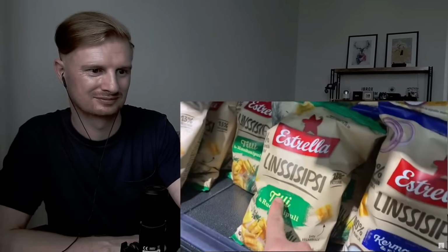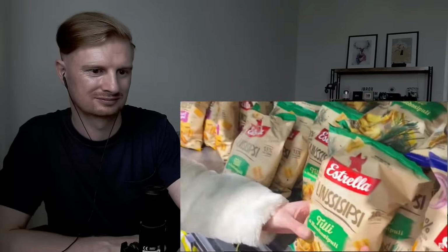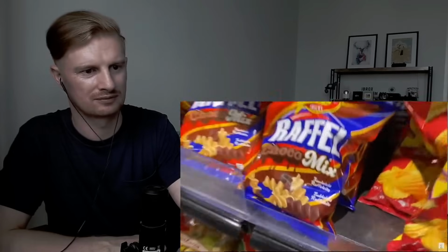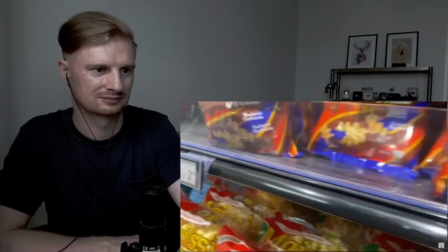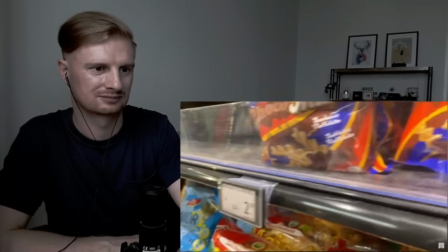So then we also have this Linssi Sipsi. Linssi is lentil, and sipsi is crisp. And then we just found this Choco mix, chocolate crisps. How much are those? 2.09. What? Not in the budget, too expensive.